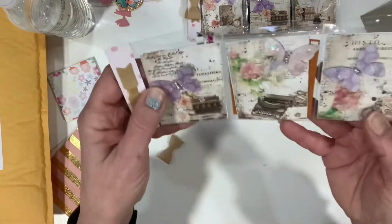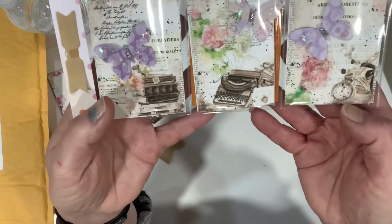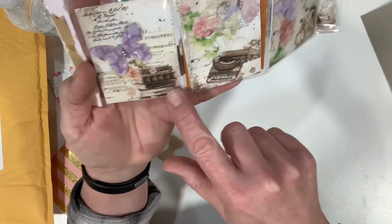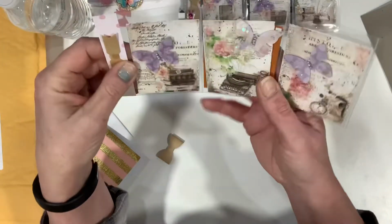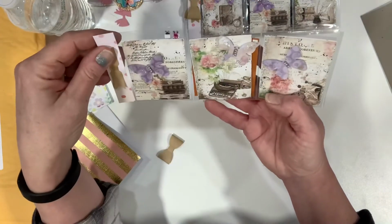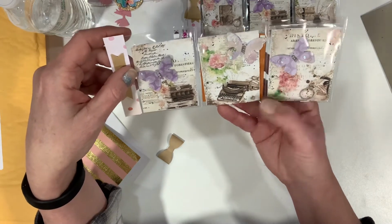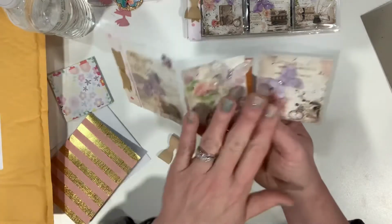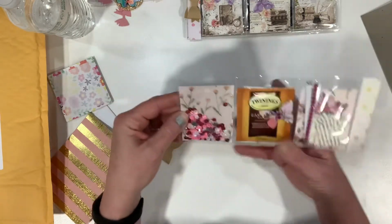Look at the, oh, I like this paper. It's very vintage, but then it has some old, like the typewriter, the books, just like old-timey. I love old-timey stuff. And then the pretty purple butterflies that actually look real. I would never think to put a purple butterfly with those cutouts. And then on the back we have some goodies.